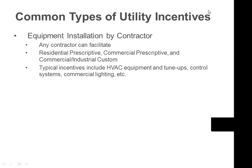The utility incentives are often broken up into many different categories. Some utilities are running 12, 13, 15 of these programs to try to capture as much therm and kWh savings as they can. The laws in various states do require them both to collect money to fund these programs, as well as save a certain amount of therms and kilowatt hours. And they have to do it in a cost-effective manner, and all that stuff is audited pretty heavily.